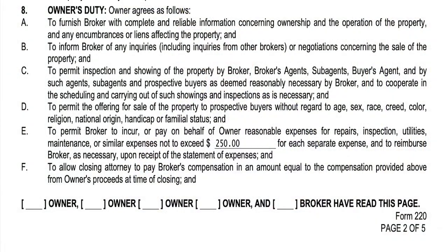To permit offering for sale of the property to prospective buyers without regard to age, sex, race, creed, color, religion, national origin, handicap, or familial status. We don't deal with discrimination here at Berkshire Hathaway Home Services, Cedar and Joiner Realtors. We need the sellers not to do that as well. That could be considered a fair housing issue, and we could get the federal government involved. We don't want that to happen. We need to make sure there's non-discrimination totally across the board.